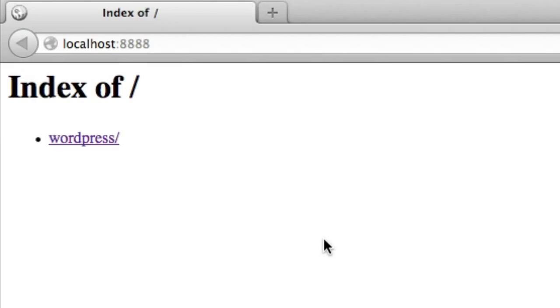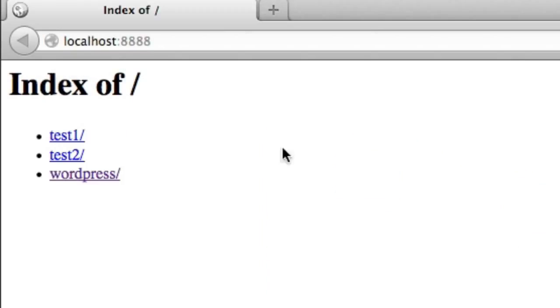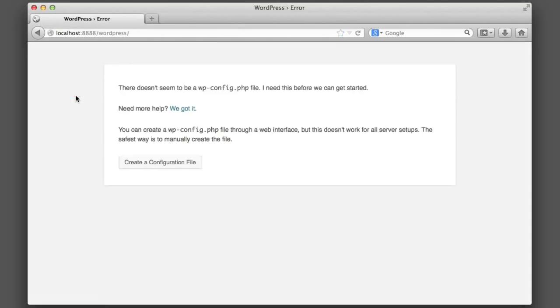Okay, so this screen is simply outputting a list of all the folders in the localhost directory. So right now the only folder is WordPress, but if we had another folder named test1 or test2, you can see that this directory will always show the latest contents. Now, obviously, we are interested in WordPress, so go ahead and click that.